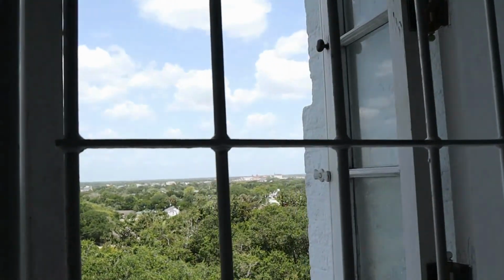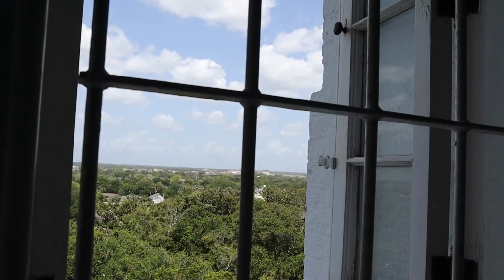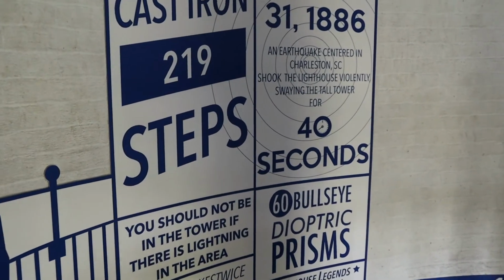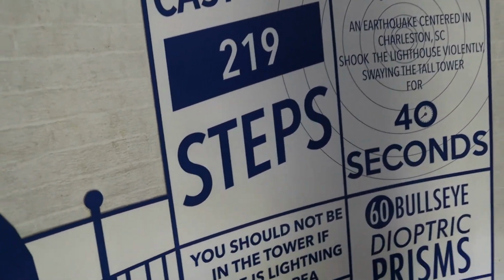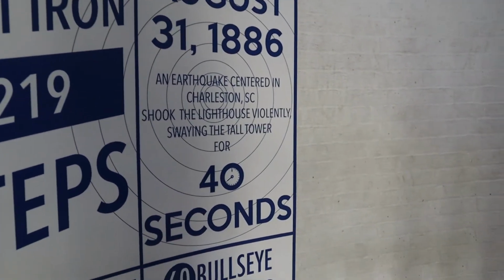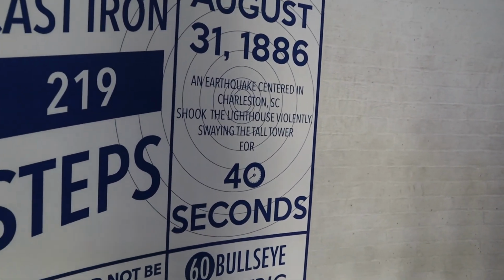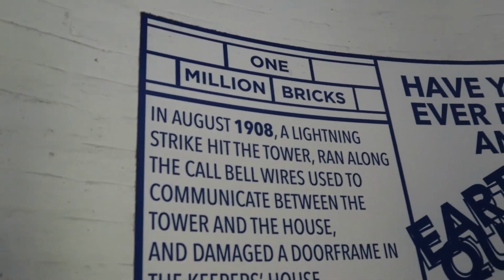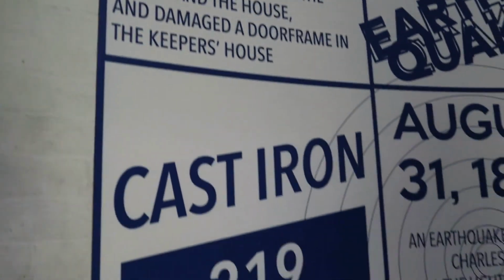The view of the city, and I'm sure it'll get better as we get to the top. They did count the steps, Lindsay. There are 219 of them. I guess there was an earthquake here at some point. That's good to know. Well, at least it's still standing. There were 1 million bricks involved in the construction.